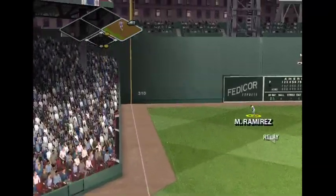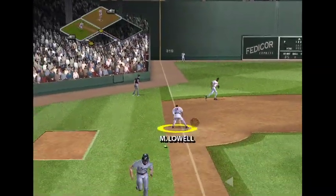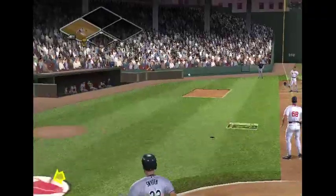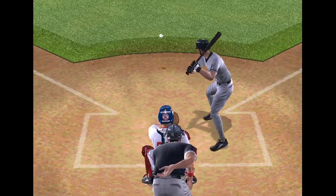He goes the other way. Come to the plate, boy. He's around third. That one was misplayed and ruled an error. Okay, there aren't too many guys around here that can turn that double into a triple.